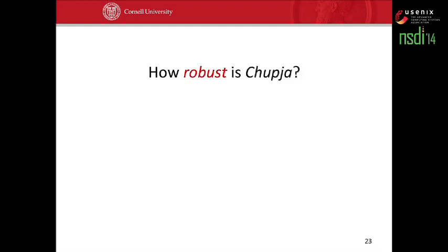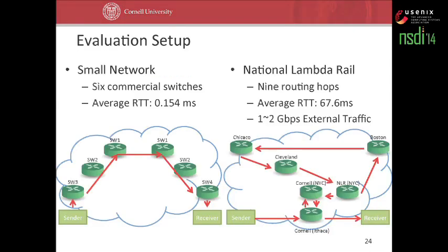Then how robust is Chupja? So we use bit error rate to evaluate the robustness of our system. Bit error rate is defined as the ratio between the number of bits correctly delivered to the receiver and the total number of bits generated by the sender.